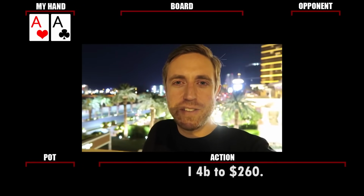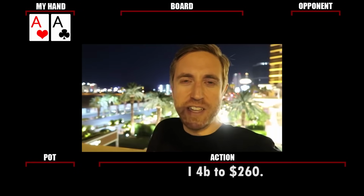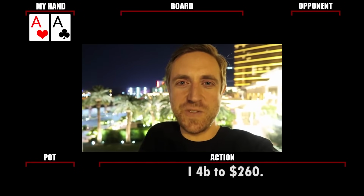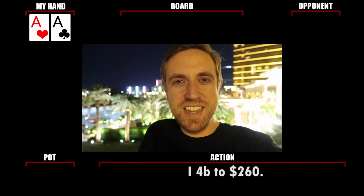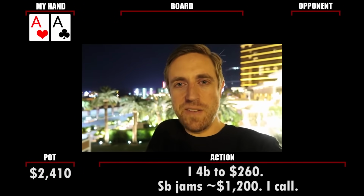Small blind, back in the tank. Back in the tank again. Seems like he could be getting a little sick of it, could be a little frustrated with the developments thus far. Decides that he is sick of it, and he just jams all in there. We make the call, and we're off to see all 5 cards.